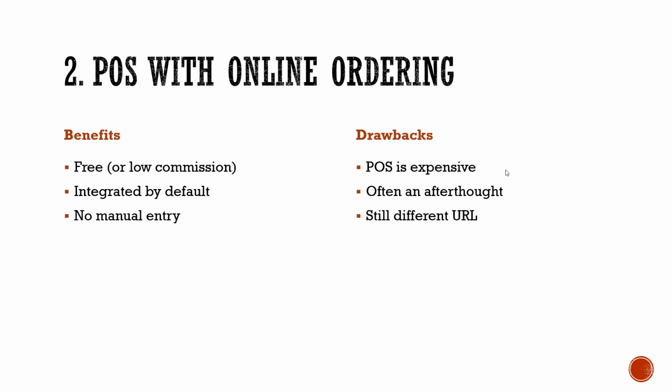Some of the drawbacks is the point of sales themselves are usually expensive. I want to go back to Total Loyalty Solutions, and forgive me if this is incorrect information, but an average restaurant, with some research into this, with a couple of registers, and I believe they have tablets too, was about $19,000 setup. That's no small amount of money. So if you're going to go with them anyway, then it might be a good option.